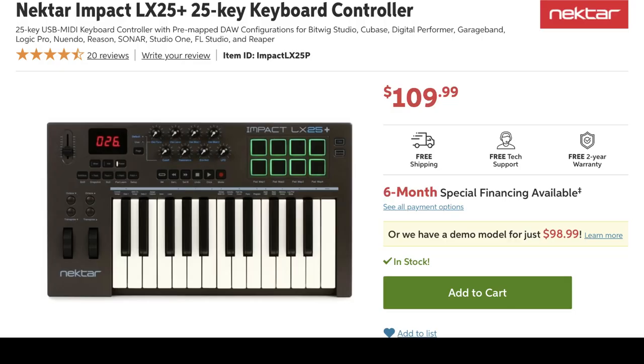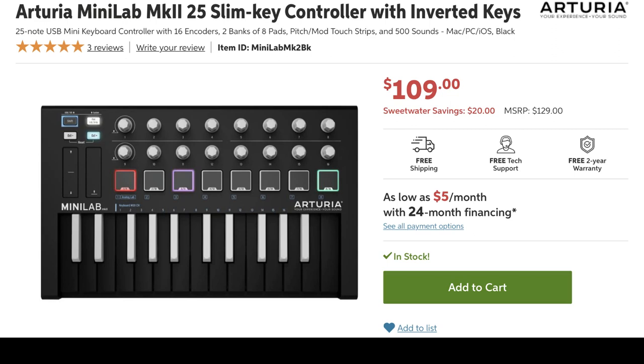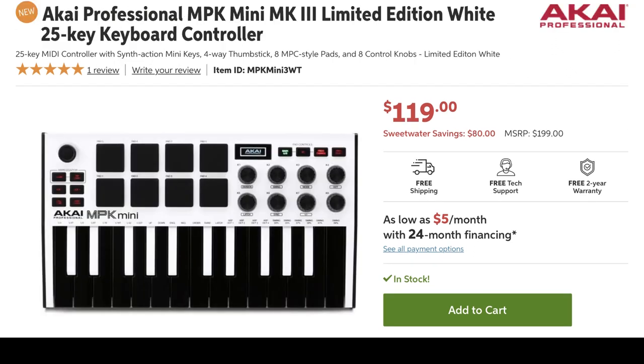The Nectar Impact MIDI controller and Arturia Mini Lab MIDI controllers are both priced at $109 and offer 25 keys as well as 8 pads. Akai's MPK Mini Mark III is $119, and this is a great blend of small and light for travel with its mini keys, tactile assignable knobs, and its drum pads.